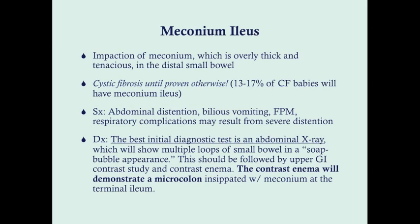That's always going to be the best initial test when you suspect an obstruction, which failure to pass meconium is a sign of. And that will reveal multiple loops of small bowel in a soap bubble appearance. And that soap bubble appearance is just the inspissated meconium. This should always be followed by an upper GI contrast study and a contrast enema. And the contrast enema will demonstrate a microcolon inspissated with meconium at the terminal ileum.